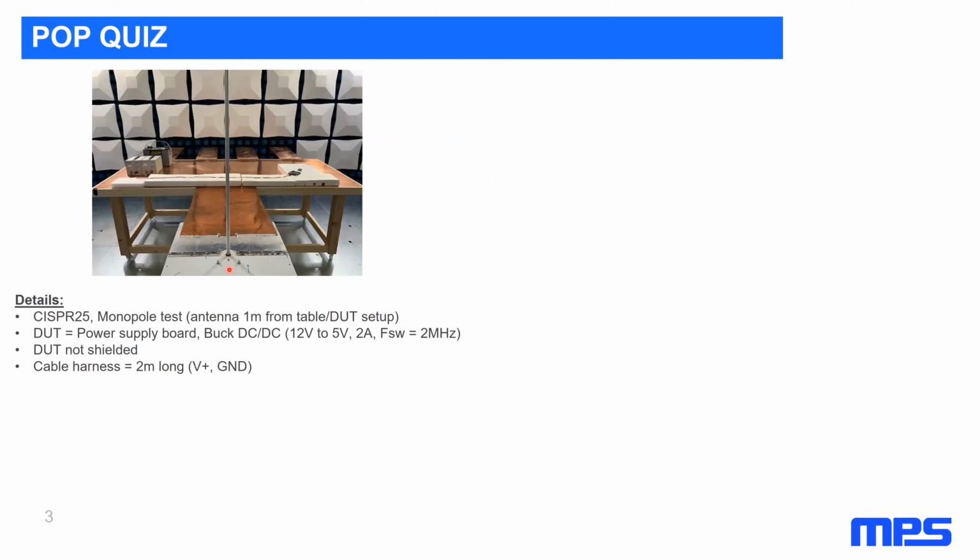So before we get into our material, I'd like to throw out a pop quiz to everybody, just to kind of get us thinking along these lines early in the session. So here we have a setup where we have a power supply board on the right here. It's a DC to DC converter, a buck converter that steps from 12 volts down to 5 volts. It's providing about 2 amps and it switches at 2 megahertz. We have a 2-meter long cable connected to these 2 LISNs, which are powered by a car battery. As we can see here, this device under test, or DUT, as I'll call it throughout most of the presentation, is unshielded, so it's nothing metal surrounding it. And our antenna here is a monopole antenna, which is about 1 meter distance from the cabling here on this table.